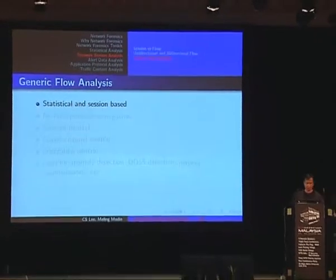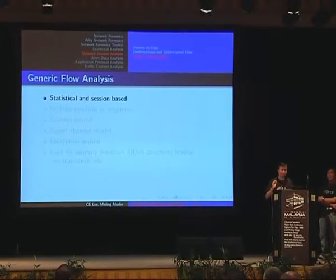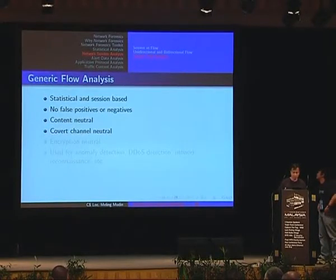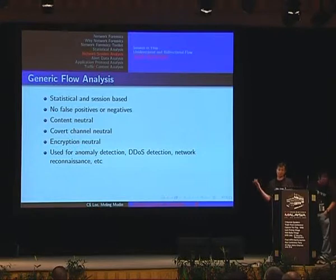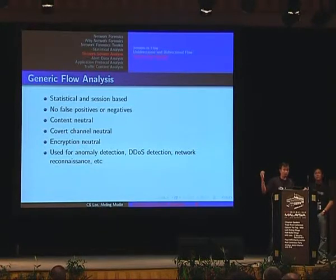So how do you perform flow analysis? If you have time, we will show you the examples later. When you perform generic flow analysis, it's statistical and it's based on session. You don't look at the payload. There's no false positive or negative because you're looking at connections. You don't care about the content or the payload of the packet.